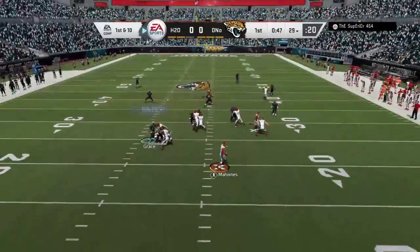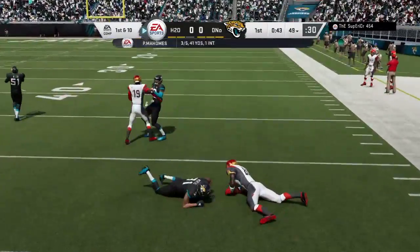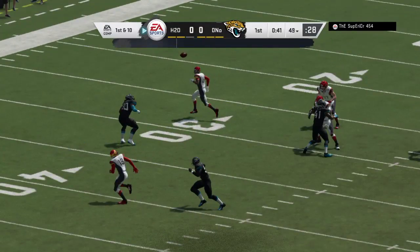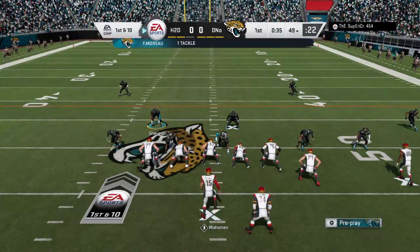On play action, it's Mahomes. Jerry Rice, open right side. And they bring him to the ground just shy of midfield. Another big gainer that time. This one goes for 19 yards.